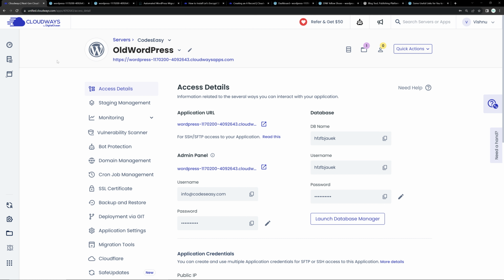So that's all. Hope you understand how to install and set up a WordPress and also migrate your old WordPress to new hosting, that is by Cloudways.